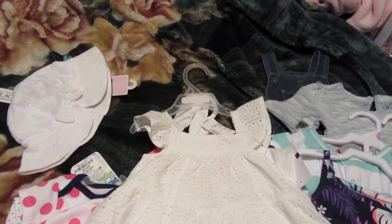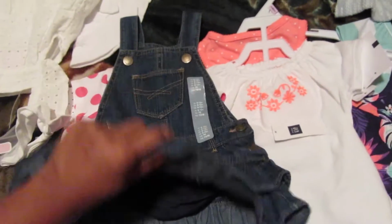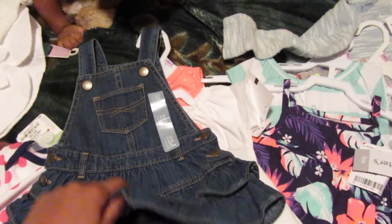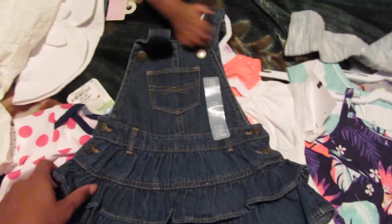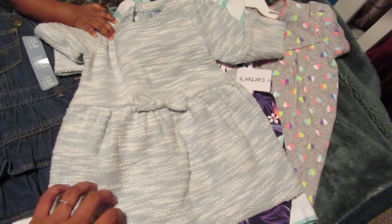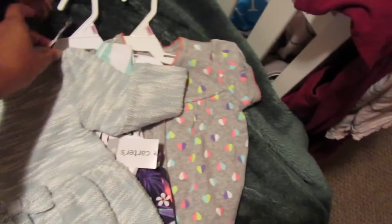She's playing with her blocks and she's enjoying it. I got this for 40% off. I also shopped at Baby Gap, and she had this jumper here, which is just the cutest jumper ever. She likes it. And this other dress here was also at Baby Gap. I got this on clearance, and they said the clearance price.